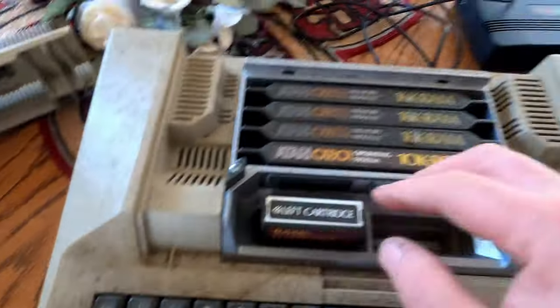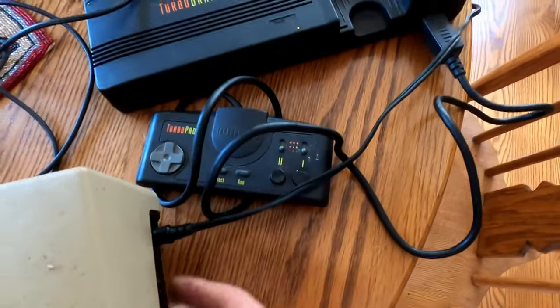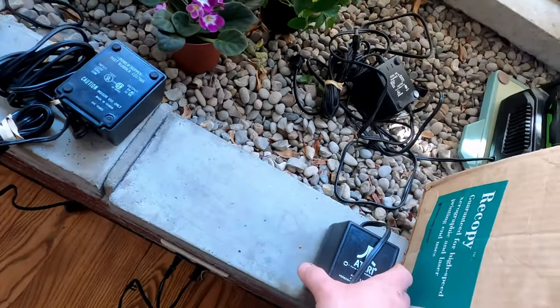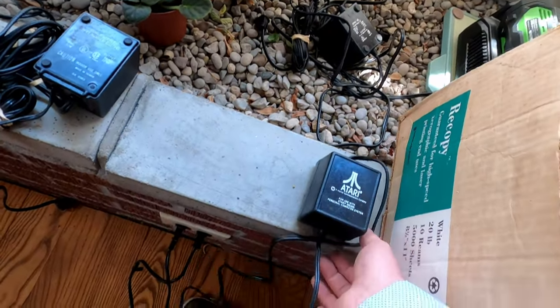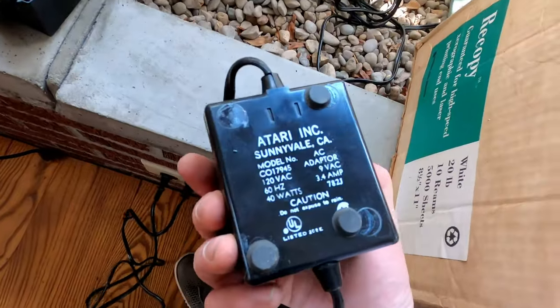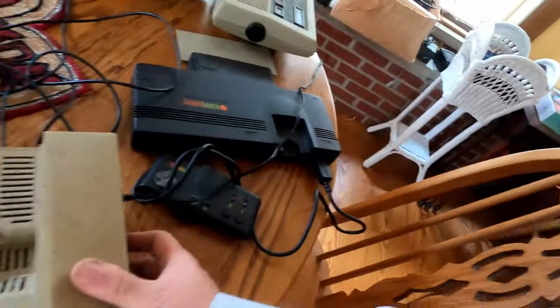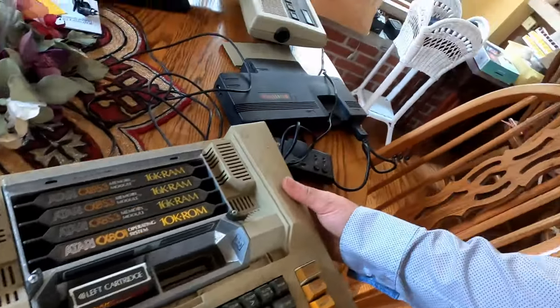Does not seem to be doing anything. Well, considering these are all the same output, the 9-volt power output, let's try another power supply and see if it works. Okay, we're not getting any love from either one of those power supplies, so perhaps this computer is a no longer functioning unit. Okay, the Atari 800 failed to power up with multiple power supplies.